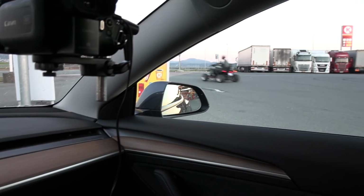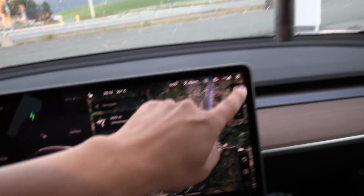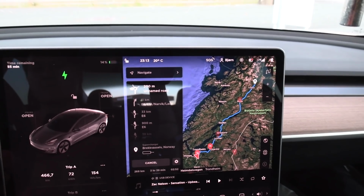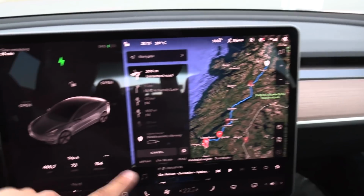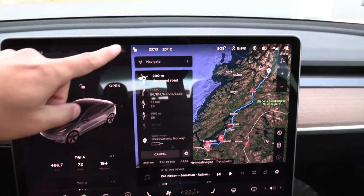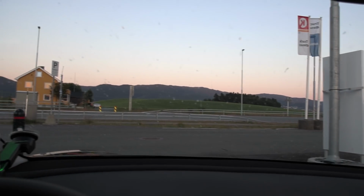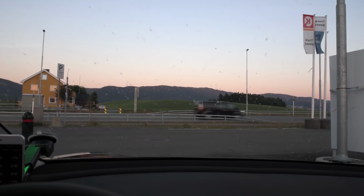What's up with these noisy fossils, man? Every time. Okay, I calculate I need about 60% to get there. That's 270 kilometers there. But I need to clean the windscreen, I need to go to the restroom and maybe have a little snack.